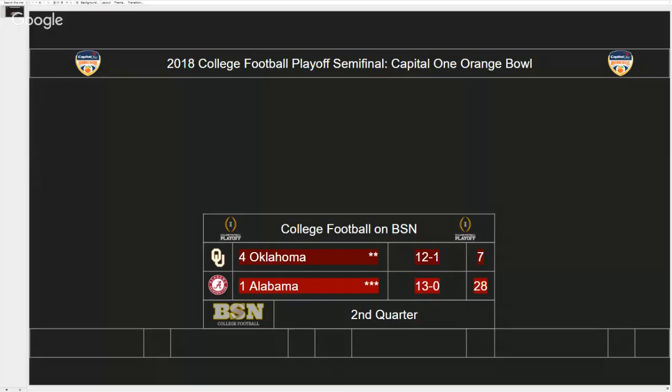Here's a stiff arm. 2nd and 3. Sermon forced out of bounds around the line of scrimmage by Raekwon. Sorry, yeah, Raekwon Davis.